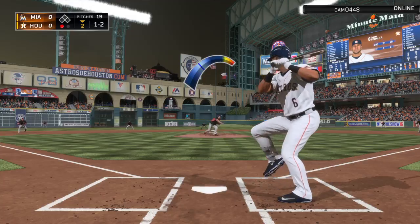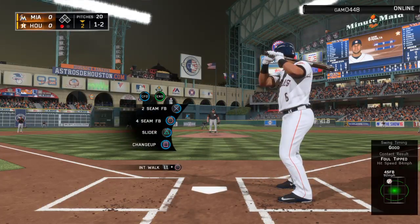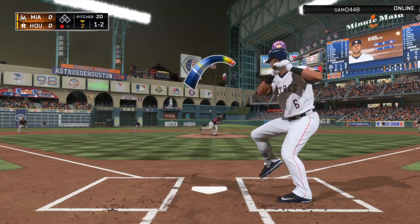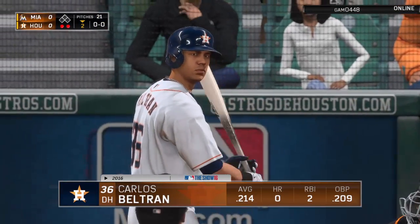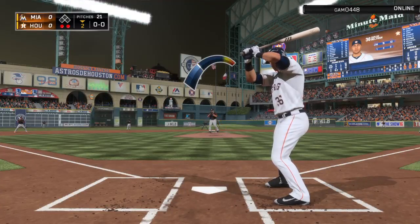Here's the pitch. And another foul ball. Oh, and this is swung on and missed. 4 strikeouts already, and that's out number 2. Carlos Beltran gets his first chance here, looking to make something happen with 2 gone in the bottom of the second.